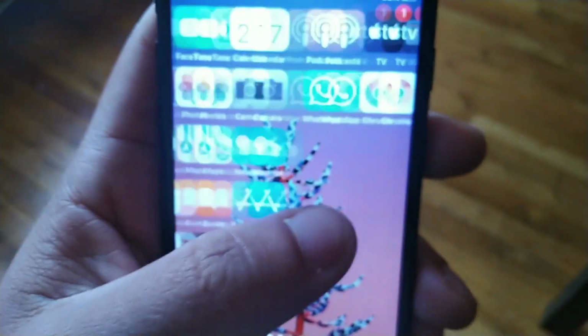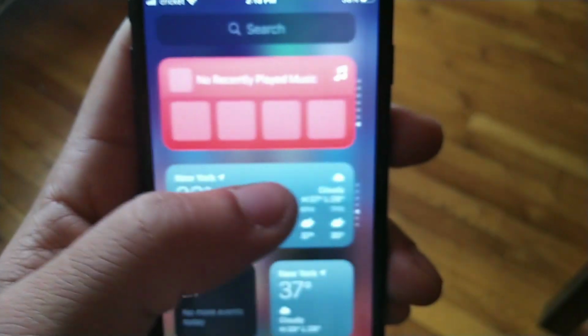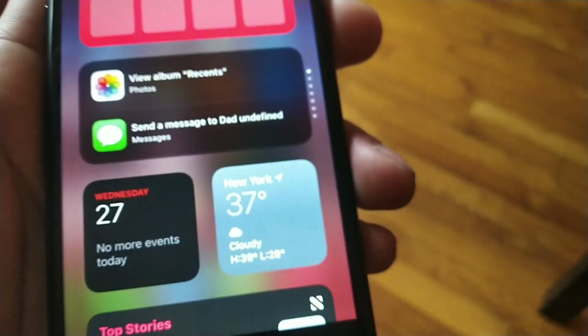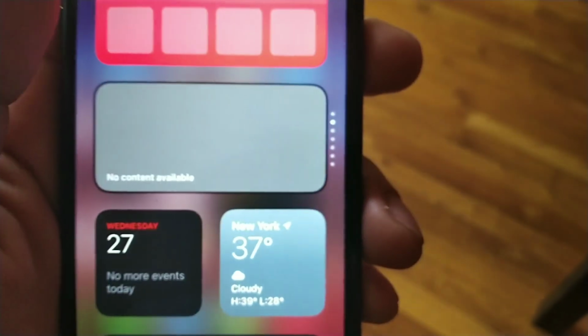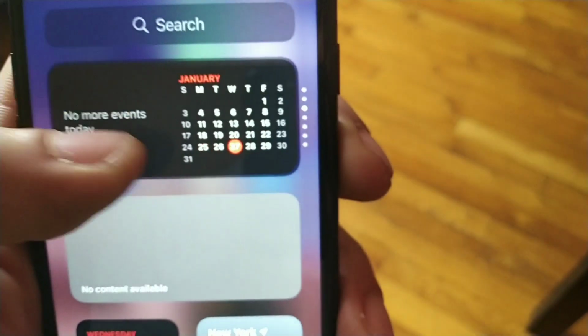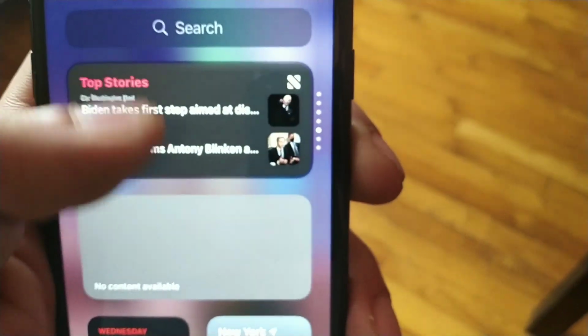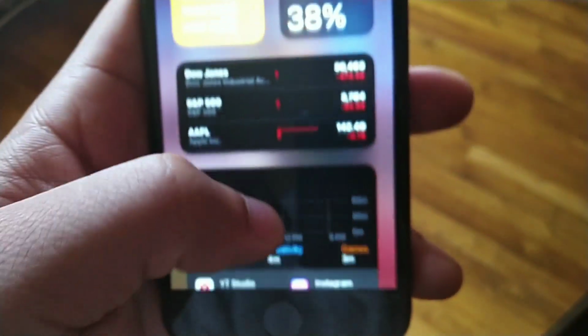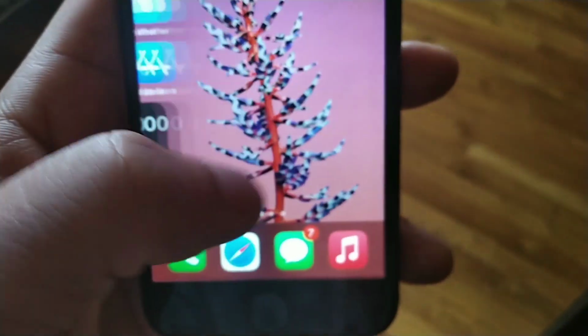You also do have these things right here, which are basically widgets on your screen. It's just kind of cool that they updated it to the widgets on your screen. You get the weather, calendar, news, and maps and things of that nature. But it's actually more interactive with all of these features now.